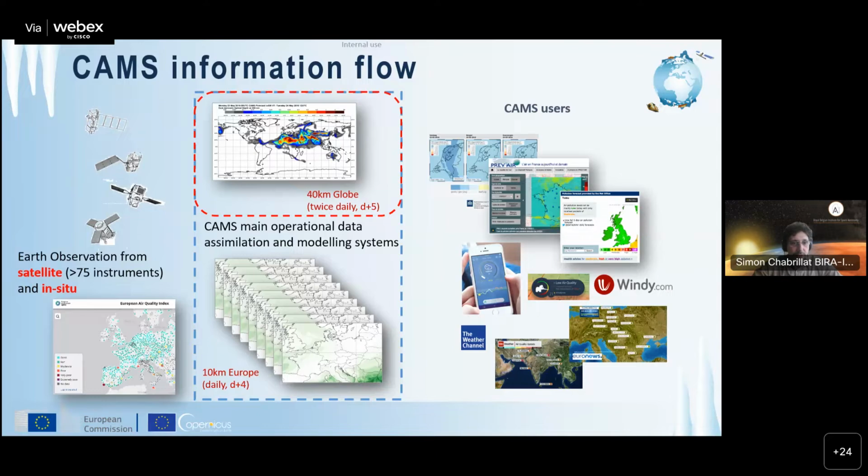And this provides boundary conditions for a dozen different European air quality models made by national services with a higher resolution. And those products, both from the global system and from the European air quality models, can then feed downstream services which are used by the CAMS users, for example, on smartphones, the Windy service, and so on. Next slide, please.